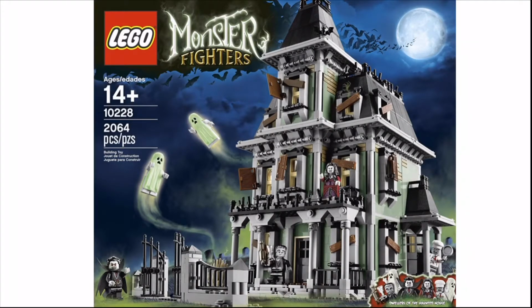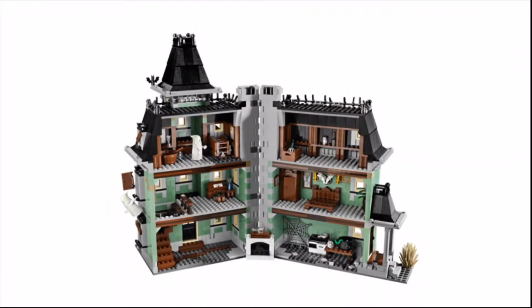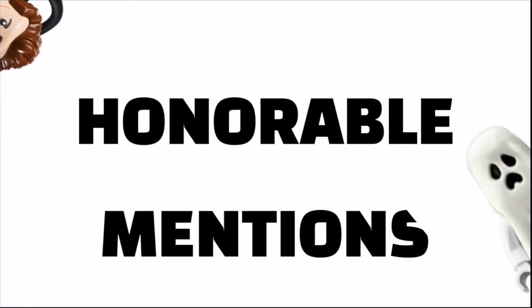Even the interior really isn't that cramped. It was a great deal for $200 for 2,300 pieces. I really wish I bought it back in the day, seeing as it goes up to $500. Yes, $500 on eBay. Oh jeez.